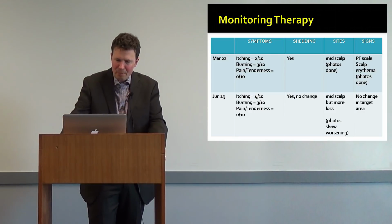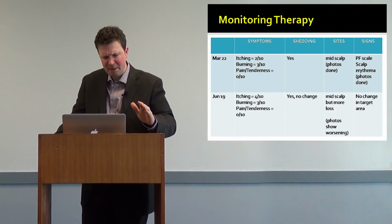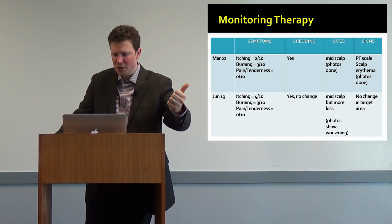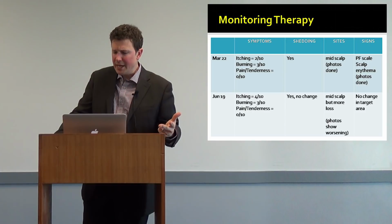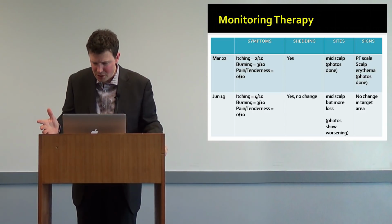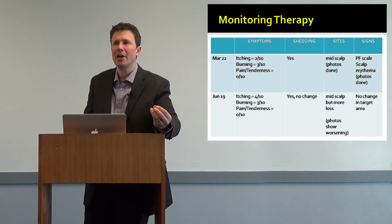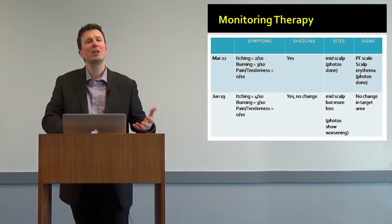And if so, it would indicate that their disease is improving. And so in this particular patient, in this table, she comes back to see me 3 months later. Her symptoms are worse. Her shedding has not changed. The scalp sites show that there's still expanding hair loss. It's worse. And when we look at these target areas by trichoscopy, there's no change. So clearly she's worse.